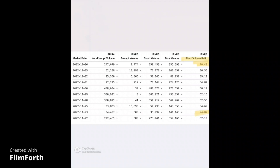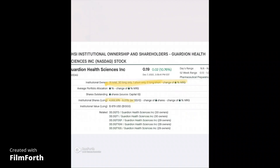Look at this. The short volume ratio today was 70.41%. That is how hard they worked to short the stock down, and they still lost control, even with 70% of the dark pool trades being shorted. That's freaking nuts. And anyways, it's been as low as 24.87% in the past month. But as you can see, many of these days are in the 62% or in the 30s, mid to high 30% range. So interesting, considering their average shares traded is only like 1.3 million. So today they had that 3.3 million, and look at that, 70% of those were shorted. That is crazy that we still managed to gain control.